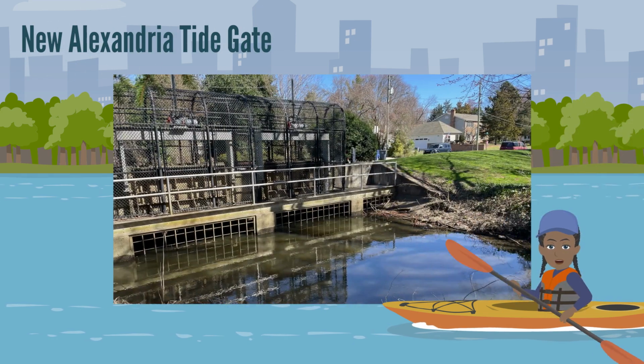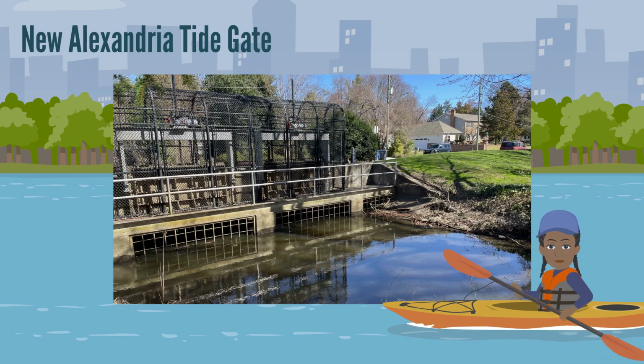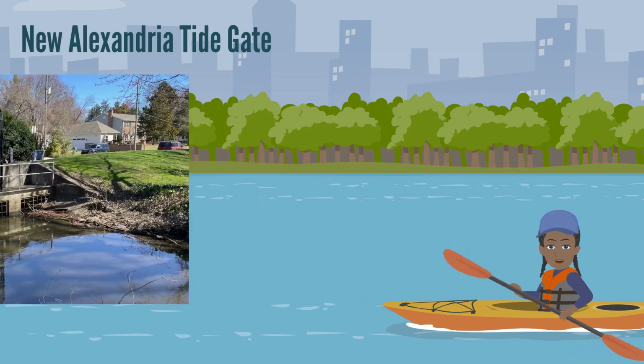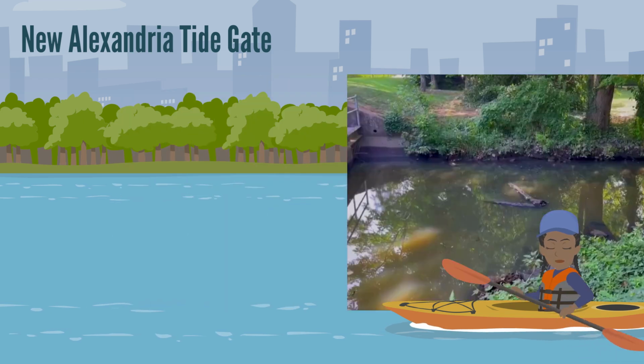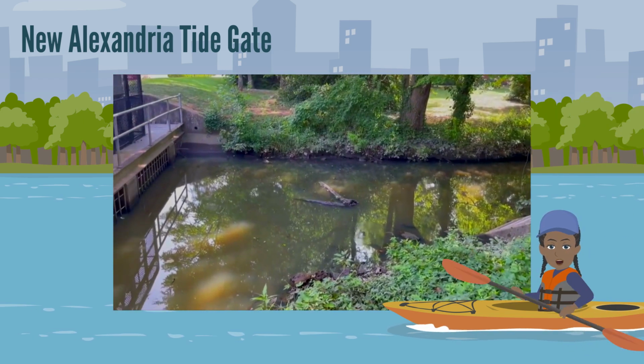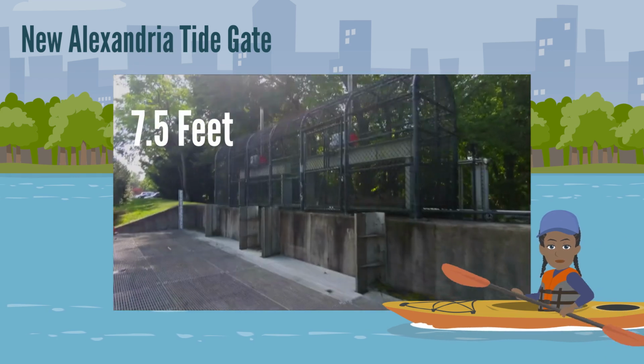The New Alexandria Tide Gate was built in 1994 and is located on the tidal creek that passes under I Street. The Tide Gate protects the 44-acre drainage area it serves from high tides and tidal surges up to an approximate elevation of 7.5 feet.